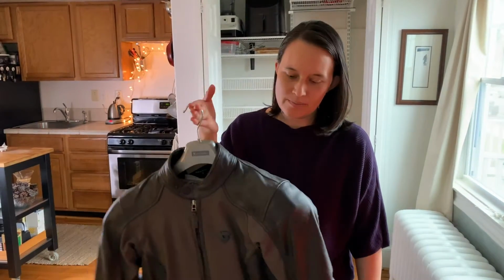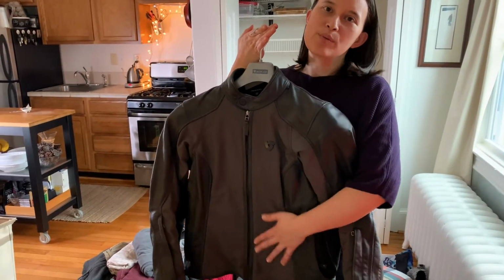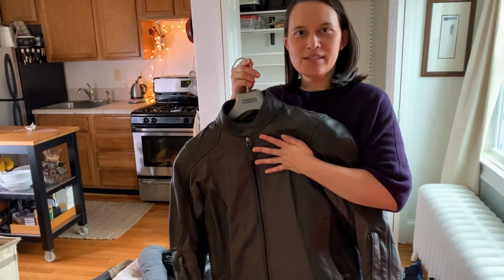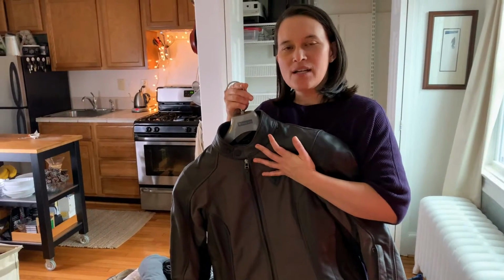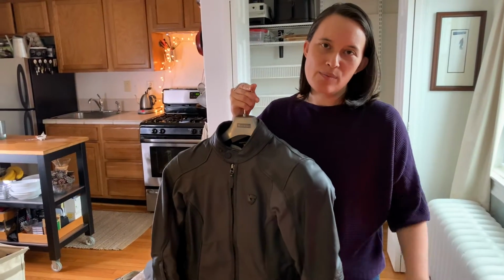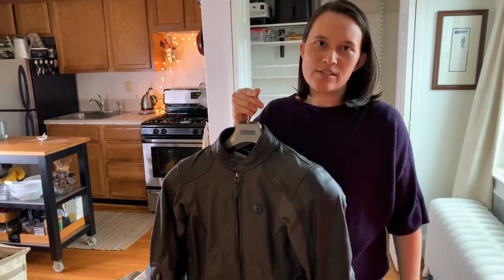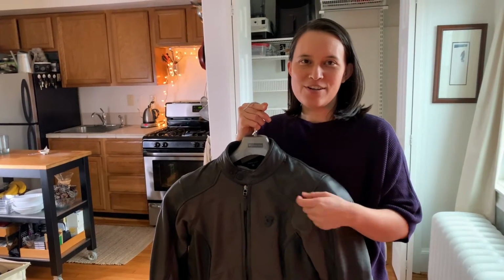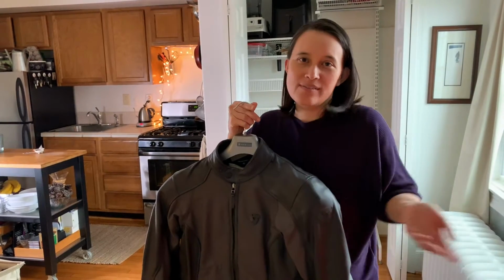So this is a motorcycle jacket. I don't own a motorcycle, but it's a really expensive jacket, so I'm gonna hang on to it for a little bit longer. I don't know if I'm going to get a motorcycle at any point anymore, but I still want to hang on to the jacket. I actually gave this jacket away once and then got it back. So I think I'm just going to hang on to it a little bit longer, and that's totally fine.